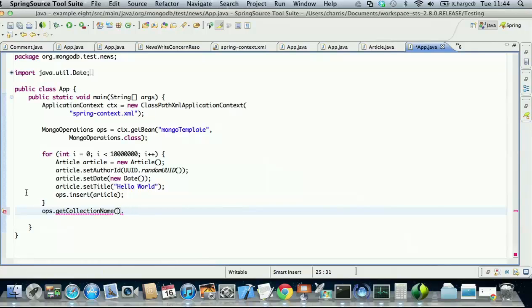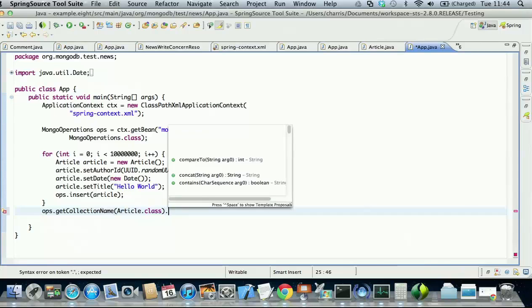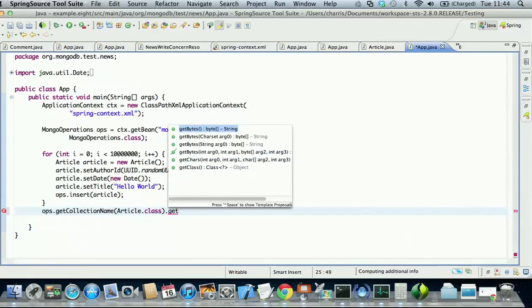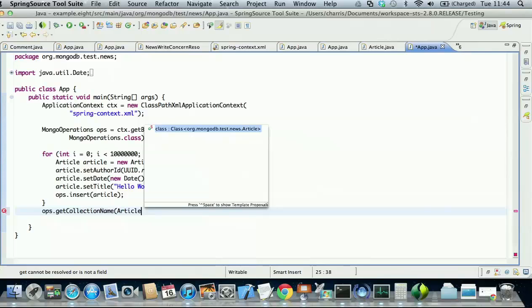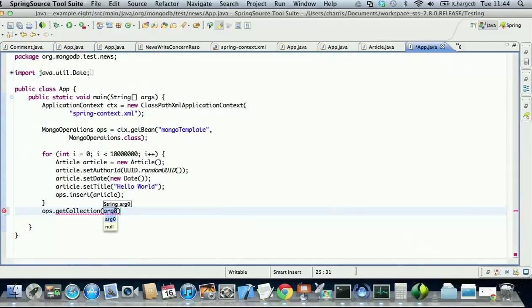What's a class? Okay, article. Well, basically, I shouldn't have done this now. No, I wish I could quit. It's get collection. That's what I was looking for. Oliver's putting his hand up for me.